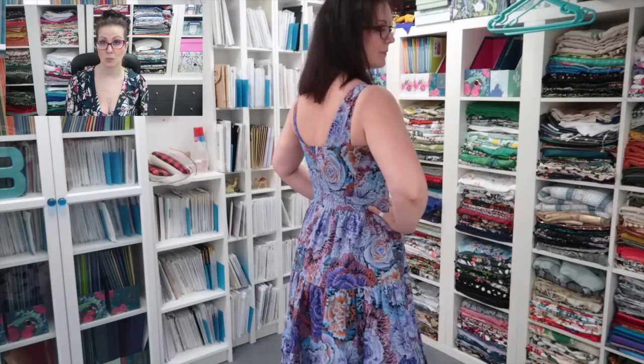So if I put one of my jumpers over the top with like a thermal t-shirt underneath as well, I definitely could wear this as a skirt in the autumn winter months, and I might test that theory, although I don't want to take too much stuff to London with me because I've got to carry it all, as well as the cat and Christmas presents, so maybe I won't test that theory quite yet. But yeah, I really, really love this dress. I think it's absolutely gorgeous. I'm really sorry, but the KB Grace dress bodice pattern is not available.